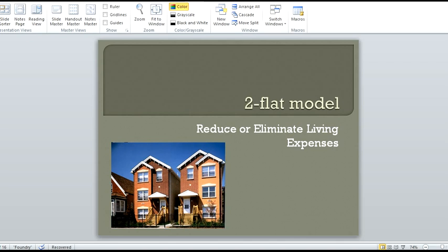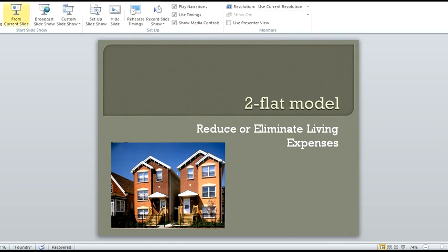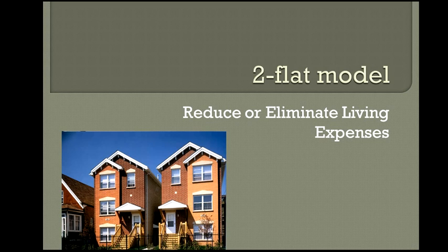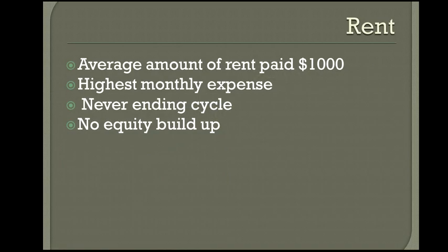Okay, two-flat model. Reduce or eliminate your living expenses. So let's take a look at this. You have the two-flat model, right? And we talk about reducing or eliminating. The average amount of rent paid is $1,000, could be 1,200, depending on where you live. And it's typically the highest monthly expense that people pay.